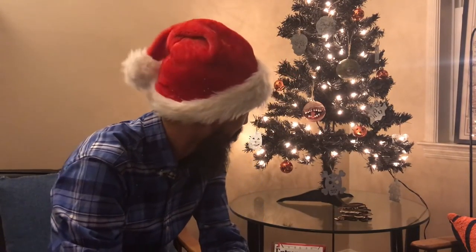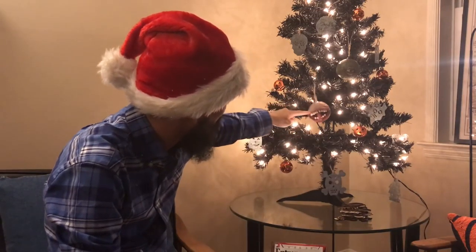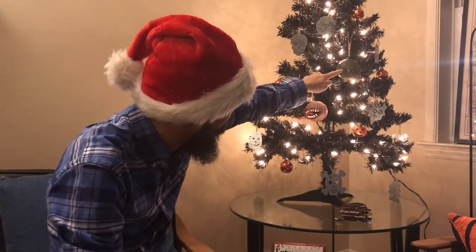I'm ready, are you? You know what that means. We're doing ornaments. This one was from last year, and that's from 2 years ago. And we have a ton for this season.